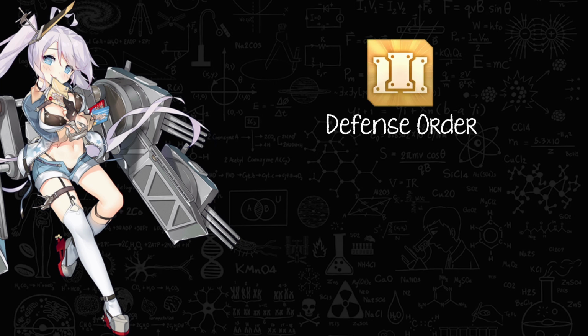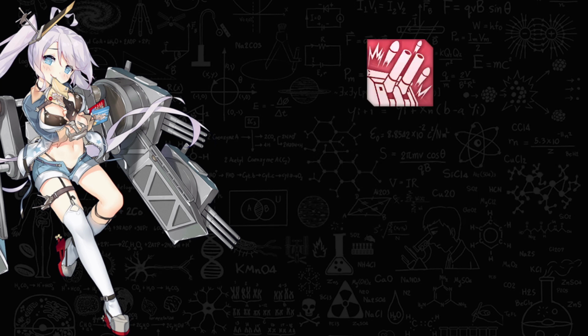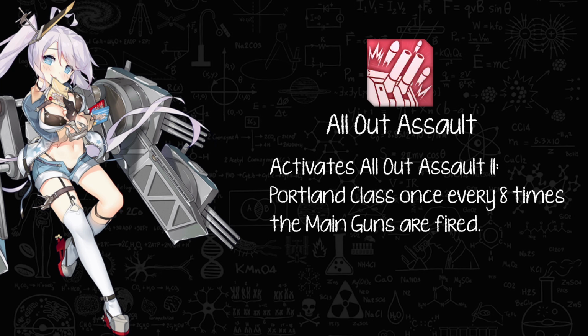The skill is Defense Order, and at level 10, every 20 seconds, 25% chance to decrease the damage your entire fleet takes by 15% for 8 seconds. Does not stack with the same skill. This skill makes her very tanky and helps a great deal for the survivability of your entire fleet. Her last skill is her all-out assault. At max limit break, the skill reads, activates all-out assault 2, Portland class once every 8 times the main guns are fired.